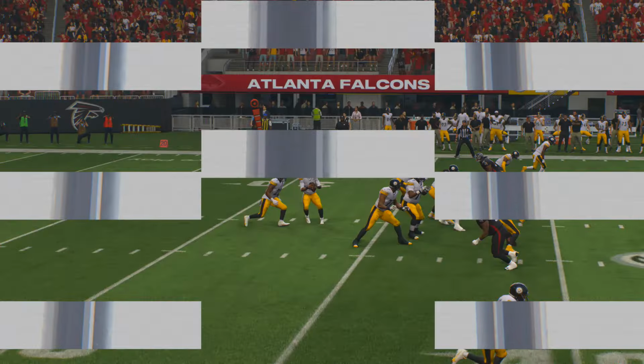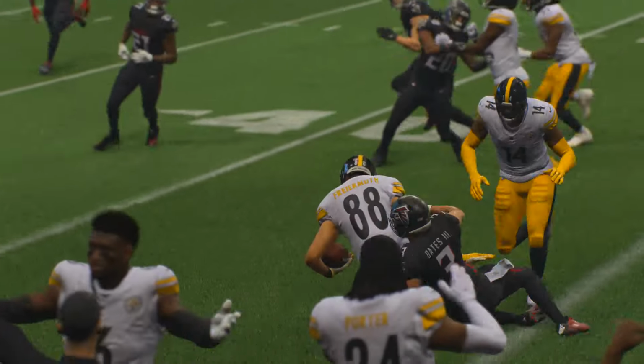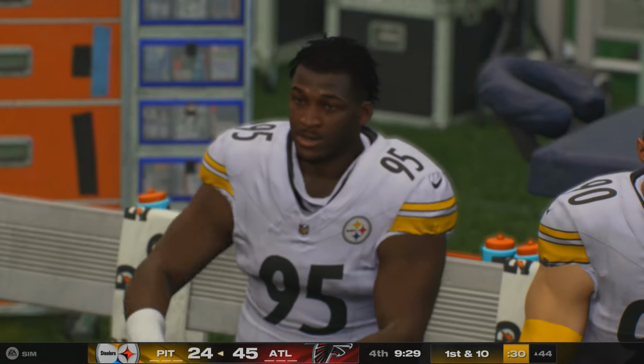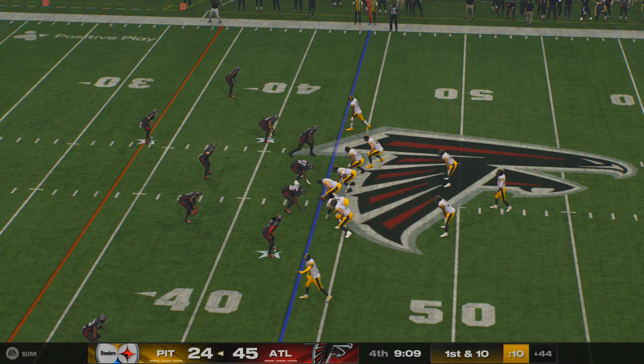The catch and run, good for 18 and a first down. Well, those are the types of plays they probably wish they had made more of in the first 3 quarters. And this deficit is going to be tough to overcome here in the fourth. But a nice first down and a pickup on that throw. Yeah, and this is where his coaches are looking for effort and execution, even though the scoreboard is going against you.